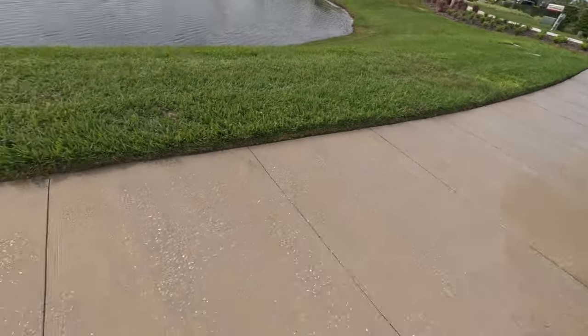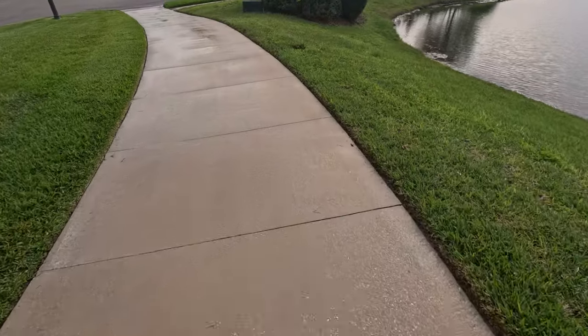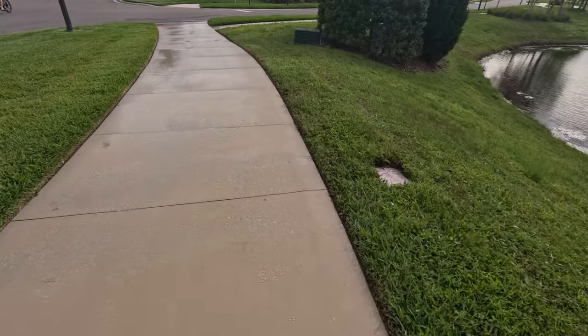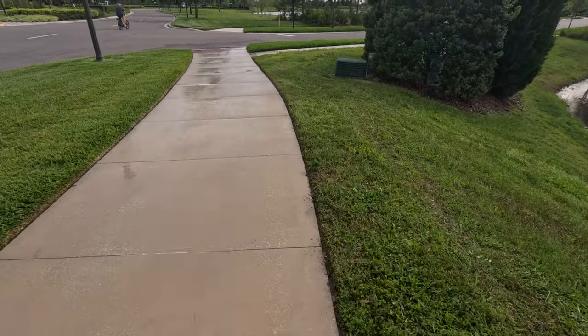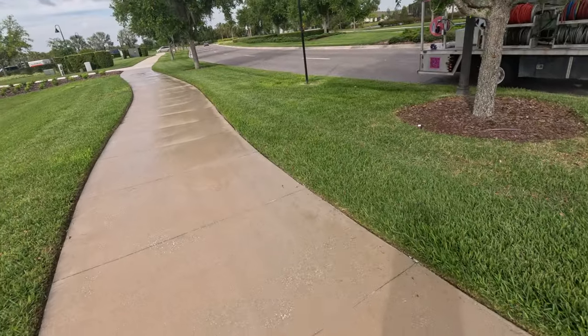Got the half a block done. Gonna get the same exact results that we did as the other ones. We post treated, so you see no lines. When it dries, it's gonna be nice and bright. That's what you want.